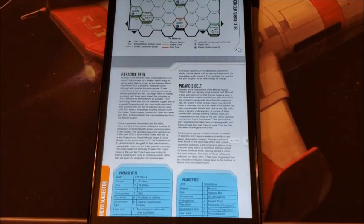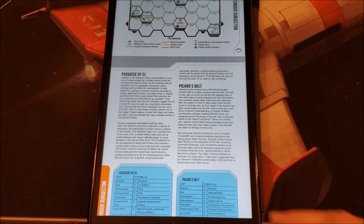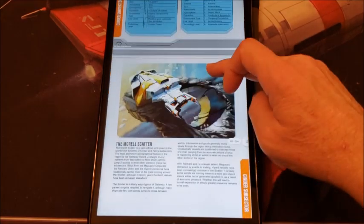And Picard's Belt. I don't remember a Picard's Belt from way back when. I don't know if that's new or not. I frankly didn't really do a lot of research on that particular thing, but it makes me wonder if that's a little homage to Jean-Luc Picard of Star Trek Next Gen.